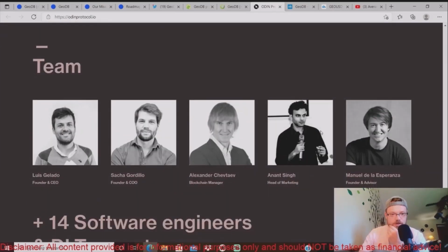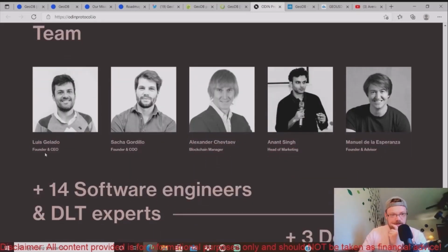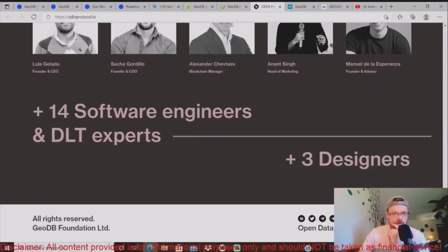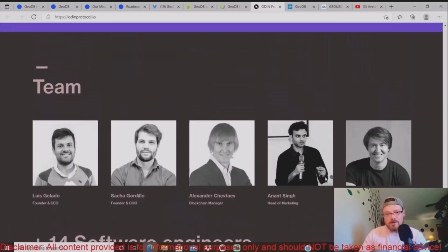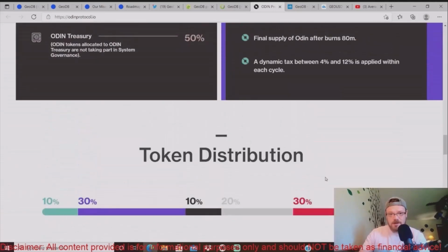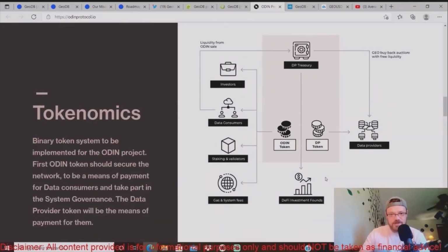You can see here their team. So in the video that we watched earlier, I didn't watch it all the way through, but their founder right here, this guy at the end does do a little explanation on it. You can see a few of their team members here, some very nice looking folks. 14 plus software engineers and DLT experts, 3 plus designers. So overall, guys, nice team. Lots of progress and lots of goals this year too.